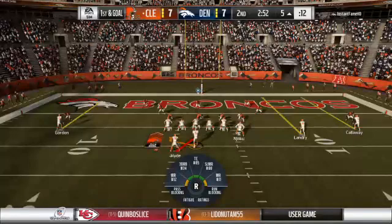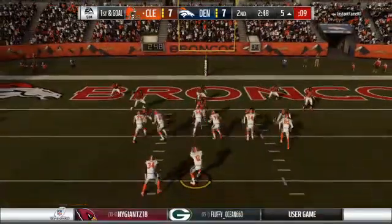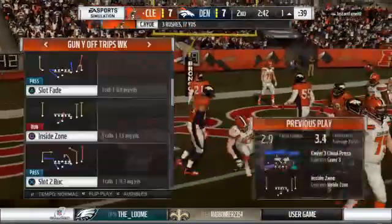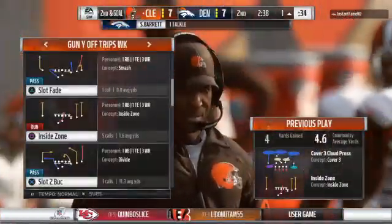Now let's go. Blue 90. Blue 90. They'll run high. And able to push his way forward here for a good little gain. A pickup of 4 on first down. It'll be 2nd and goal.